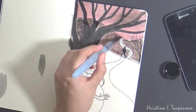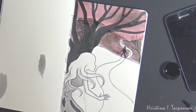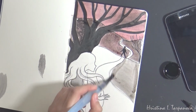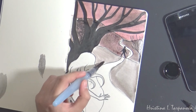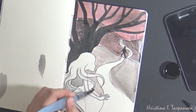Overall, I really, really like the concept for this artwork. I already have an idea in my head about a bigger piece with a kind of similar idea, reusing the concept for this one, but obviously spending a lot more time on it and making it look really good. But I'm really happy.